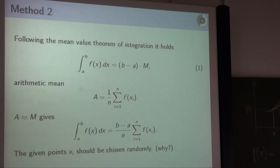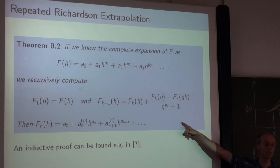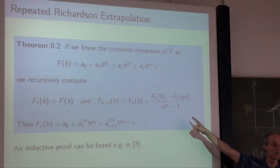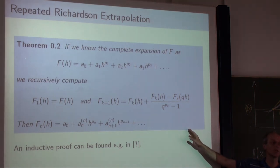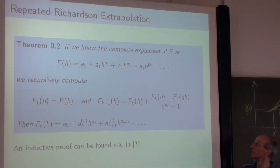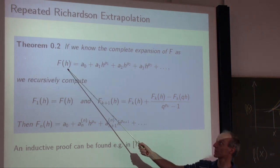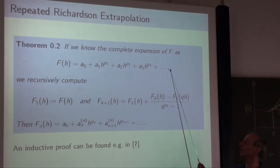Let's look back at our Richardson extrapolation theorem. Here, we just apply this theorem. That's why I formulated it very generally here, because we do not only want to apply this to integration, we also want to apply it to differentiation. This is our approximation. It's this formula. This is the first derivative. And here come all the Taylor terms.